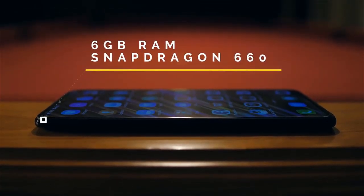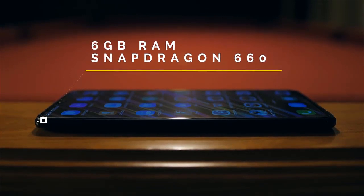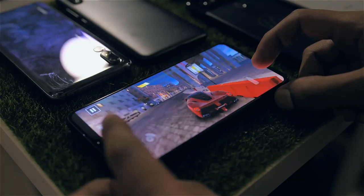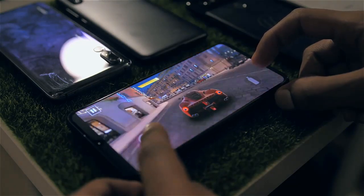Unfortunately, the V11 isn't hugely powerful, and this ends up becoming the phone's Achilles heel. It does have 6GB of RAM, but the Snapdragon 660 chip means its graphics performance is less than half of phones with the Snapdragon 845. They call it flagship grade hardware, but I don't think you can call a phone flagship when at its core it's powered by a mid-range chip.